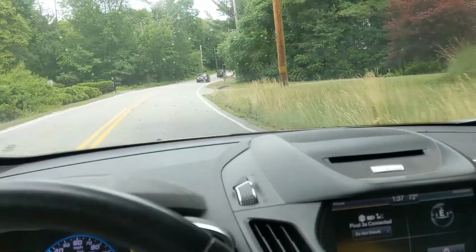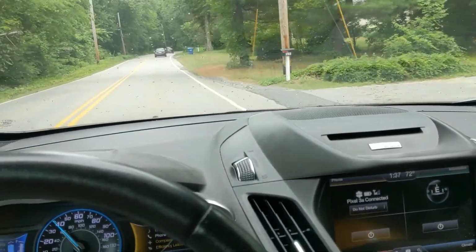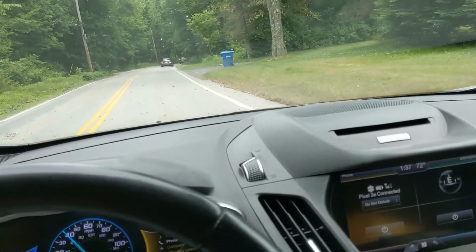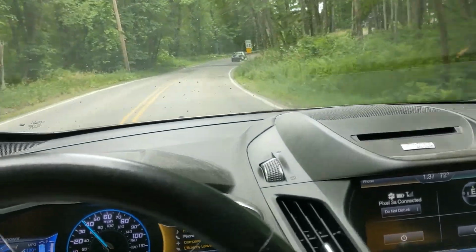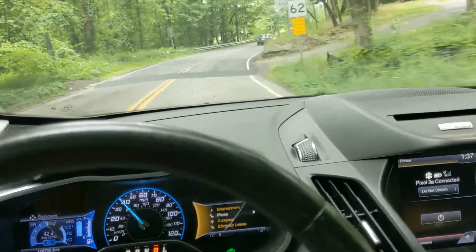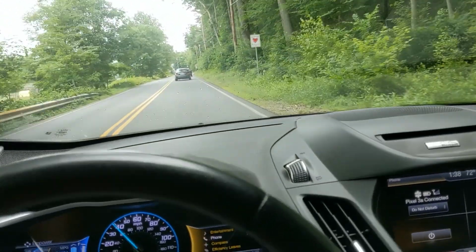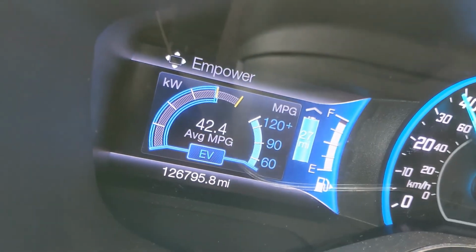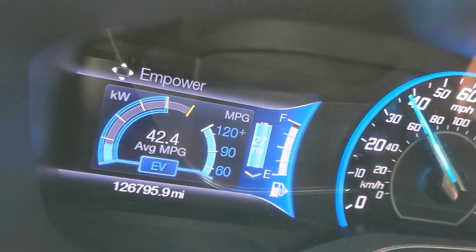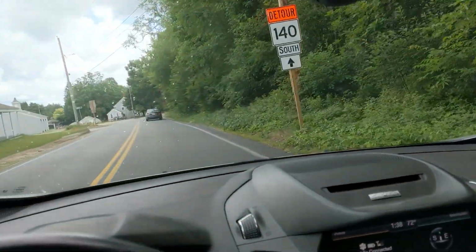So you're getting juice back to the battery as you're stepping on the brake down the hill, or even just going down the hill, which is nice. So you see, I'm up to 27 miles on the battery now, estimated range. It went up by a couple miles just going down the big hill.